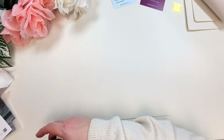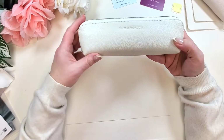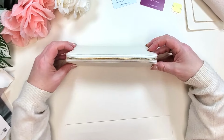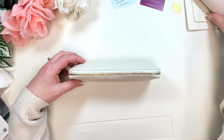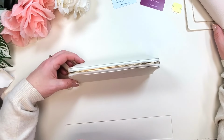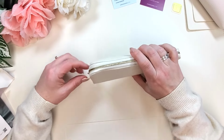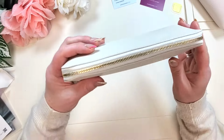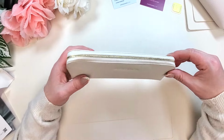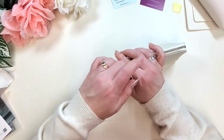So the last item I'll show you from the lifestyle box is this beautiful pen pouch. It's the same shape as we've gotten quite a few, such as this beautiful blush one, which is one of my favorites. We got a really nice black one, and it has the jeansagenda.com embossed in. It has a little pull tab. This one has the champagne gold zipper to match the new champagne gold discs, which I did get and are stunning. And let's look inside.